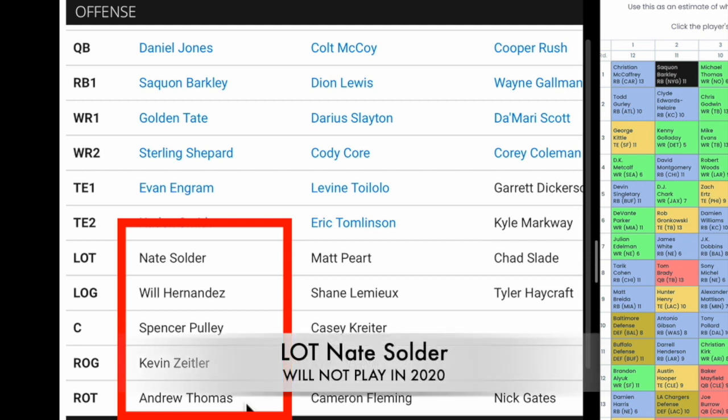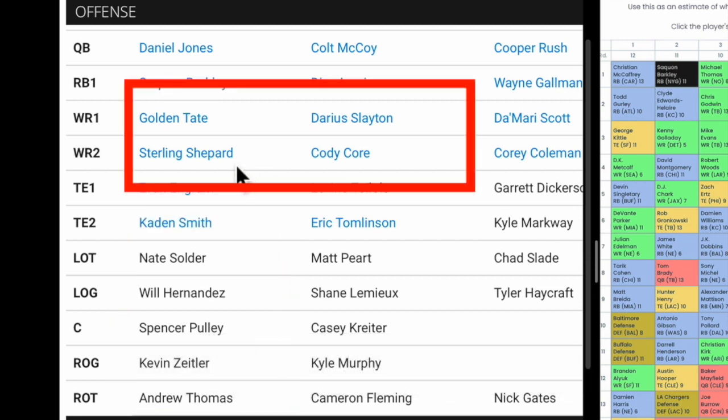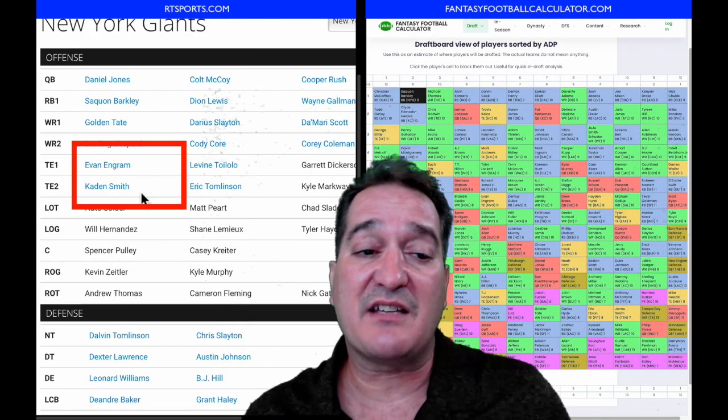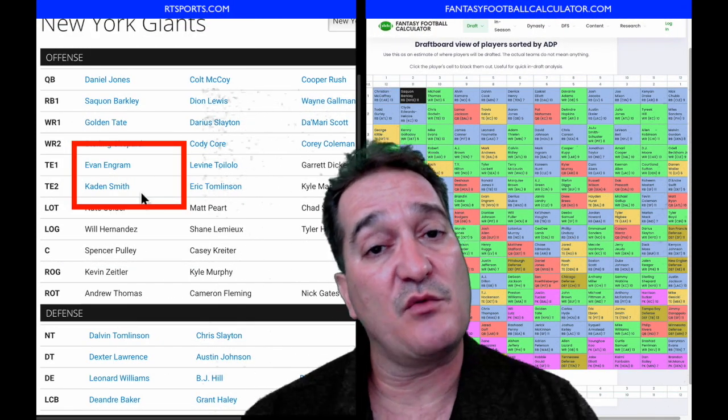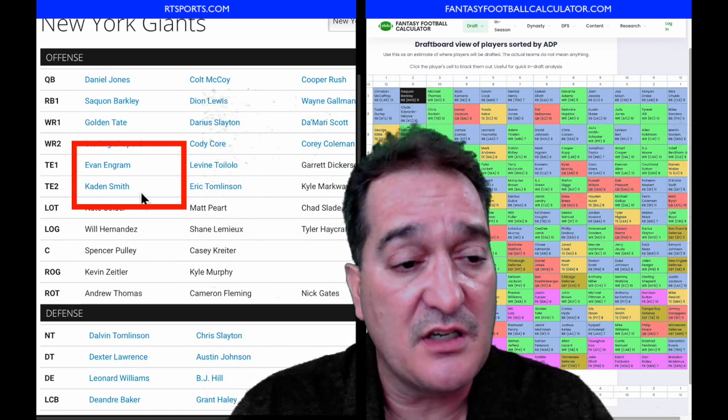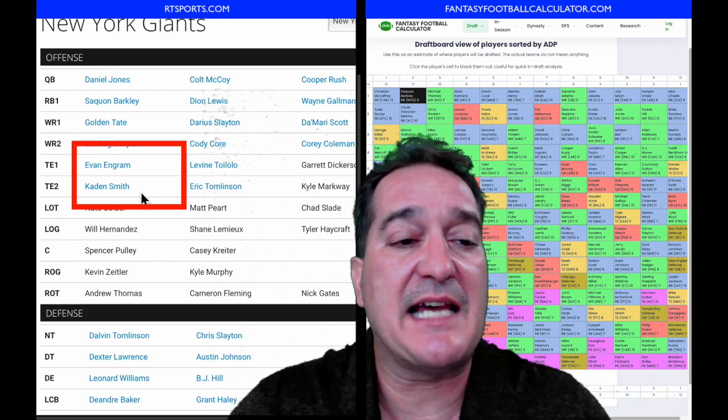He's got some great people surrounding him. Look at this core here, man. Golden Tate, Sterling Shepard, Darius Slayton. All these guys are going to get drafted in your draft. He's got good tight ends in Evan Engram and Kaden Smith. Don't rule out Kaden Smith getting some playing time. I'll tell you what, man, that guy was putting up some points at the end of last season when Evan Engram was hurt. You should look up what Kaden Smith did last year.